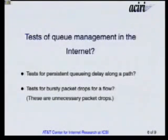Another indication would be, for a flow that's using TCP congestion control and sending a conformant rate, if there's a burst of drops within a round trip time, that's often an indication that there's not good active queue management. That's unnecessary packet drops, because TCP only needs one packet drop to be an indication of congestion. But the truth is that the tests for how well active queue management is or isn't functioning in the internet are going to be a lot harder than the tests for how TCP and web servers are functioning.